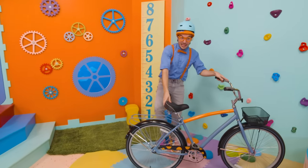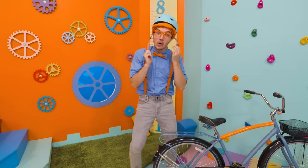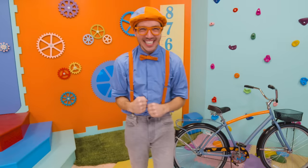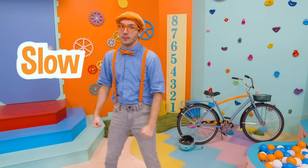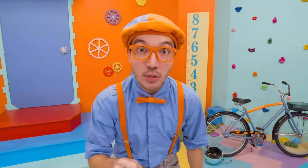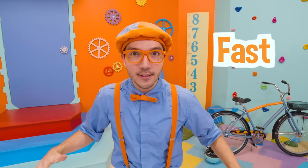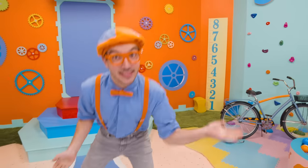Hey, it's me, Blippi. And that was really fun riding a bike with you. Whew, I was riding really fast because I was so excited to see you today. But you know, sometimes I ride really slow when I'm really tired. Hey, can you think of any animals or things that go really fast? I like that. I think I can think of some too. Come on.